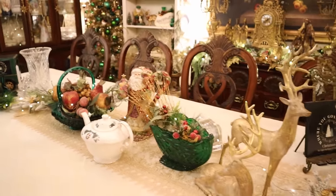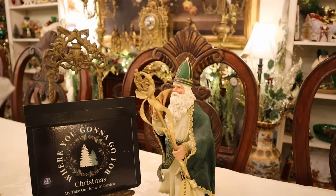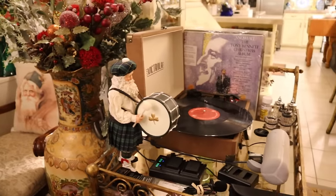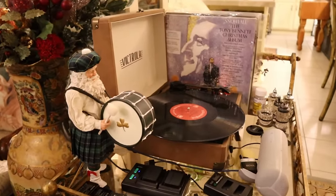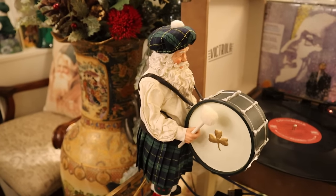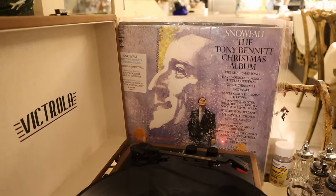fabulous, wonderful cloth teak Santas. This is an Irish saint. Probably St. Patrick. We do have the bar cart full of equipment, and we've got a marching drummer, a bass drummer, and the Irish Santa. No denying the music.